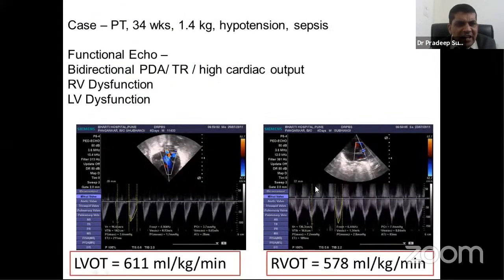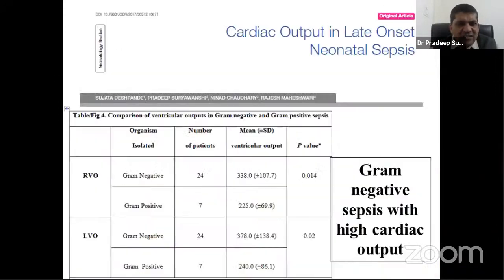We also measured the cardiac output in these babies, and it turned out to be very high. The normal cardiac output in babies is 150 to 250 ml per kg per minute. Here, the cardiac output turned out to be 300, 400, 500 ml per kg per minute. So these are babies with high cardiac output with pulmonary hypertension, suggestive of vasodilatory shock. Hence, in another study done by our team, measuring cardiac output in late onset sepsis, the values came out from 300 to 450 ml per kg per minute, mainly in gram-negative sepsis.